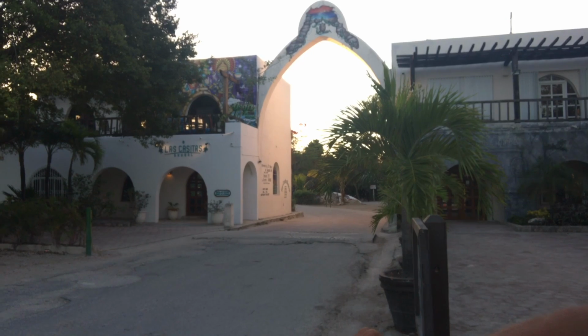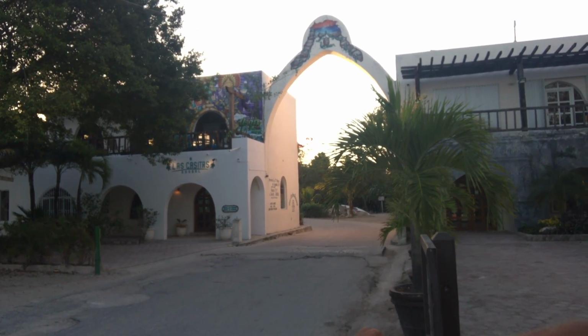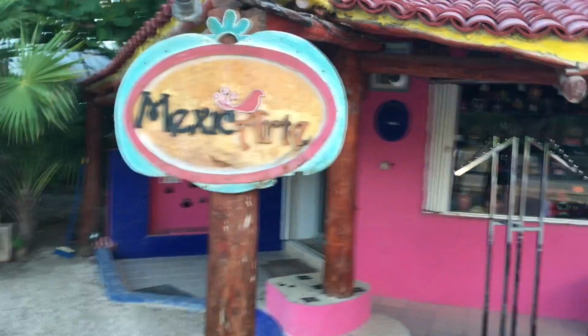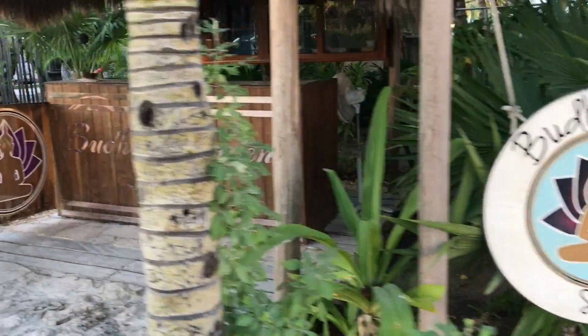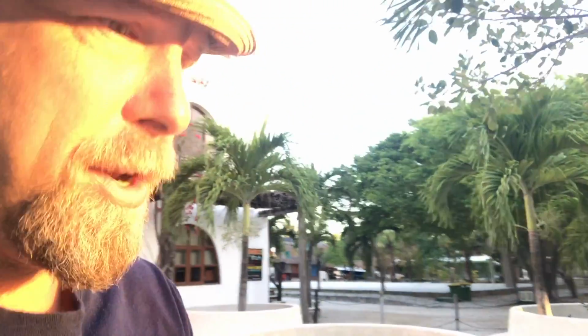And then there's the main arch that goes through town. So when you go through the main arch of town, you know you have arrived in Akumal. So there it is behind me. And to my right is where you can rent some bicycles and go to a spa. And there's a store there. And then to my left, there's one of my favorite shops and restaurants, Turtle Bay Cafe.